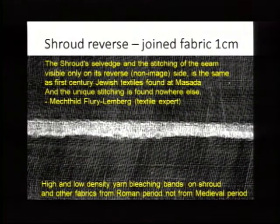The high and low density yarn bleaching bands on the shroud: actually, every skein of yarn has a slightly different bleach or color on the shroud. But remember, you have to show high contrast pictures in order to see that kind of thing. These take the image in black and white and make more and more contrast. Has anybody done Photoshop, where you change the contrast, and you can find fine images? Nobody would notice this until you have high technology photographic techniques.